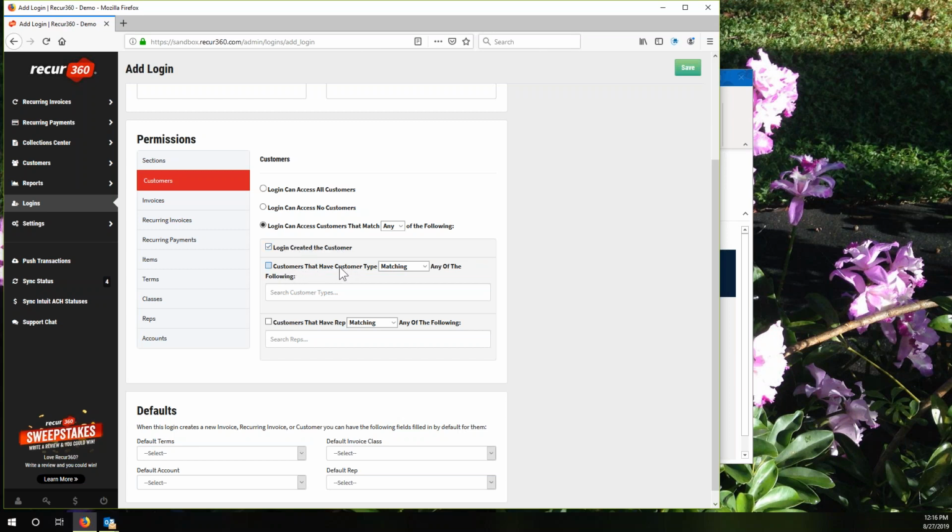Or if they were a certain customer type from my customer types list in QuickBooks. So I can check it off there where they can match any of the following or not matching certain ones. So if I want them to be able to see anything that matches, I'm going to look in here and see my list from QuickBooks. So maybe they can see retail clients only. And I want them to see the from advertisement clients. So any customers that were included in those two customer types, this person, this login, would be able to see those.